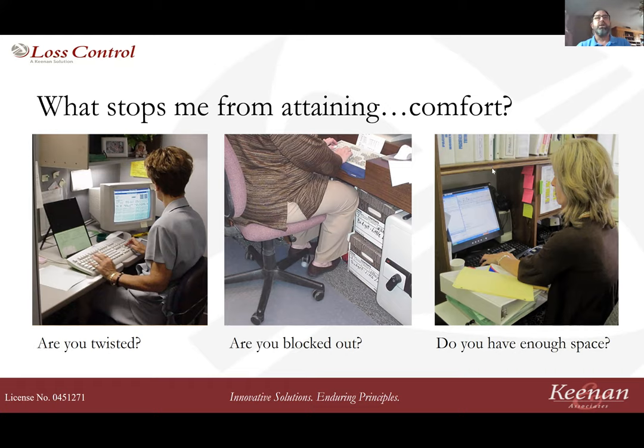All right, the next thing, are you blocked out of your workstation? I see this constantly when I'm doing the ergonomic assessment at the Office of Ed's workstations. People stuff underneath their desk. I'm going to talk about the distance, the real space that you need underneath the desk, but having things stored where your legs are supposed to go can throw you off, twist you a little bit, and cause issues with your neck and back. And then the third picture on the right is, do you really have enough space?